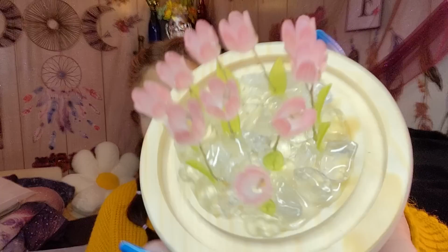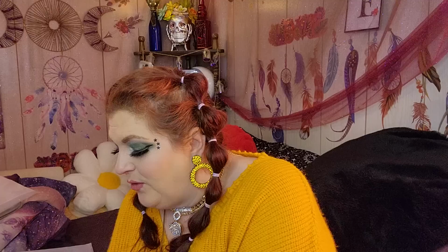So pretty. It's got a cute little wooden base and then this little globe. They just look so pretty, like the ring lights kind of sticking through there. But when this is on, it's so peaceful looking and gorgeous. I just love it. $11.99. Okay. Next.